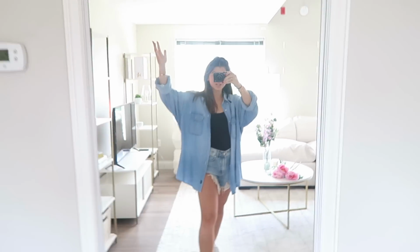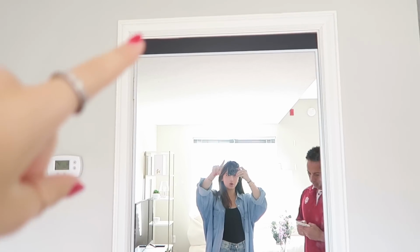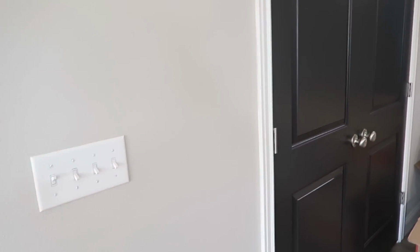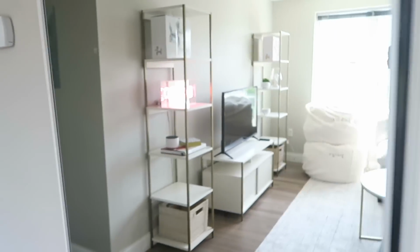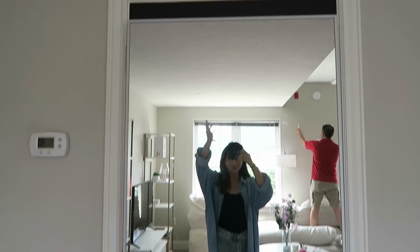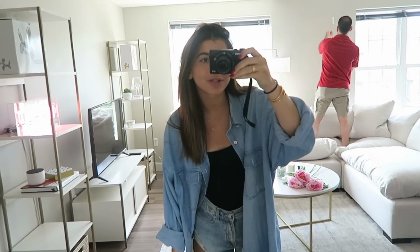Okay, so it's day 3 of moving. We actually just set up this mirror right here in the living room. We put it over the door, but we only did that because this door right over here connects to the same room, the laundry room. So I just thought it made the room look a little bigger, and now we don't have to see this dark colored door.